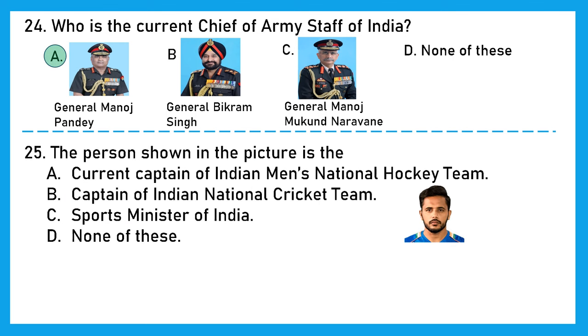Question 25. The person shown in the picture is the... Did you recognize the person? Is he the current captain of Indian men's national hockey team, captain of Indian national cricket team, sports minister of India or none of these? So he is Harmanpreet Singh and he is the current captain of Indian men's national hockey team. Option A is the right answer.